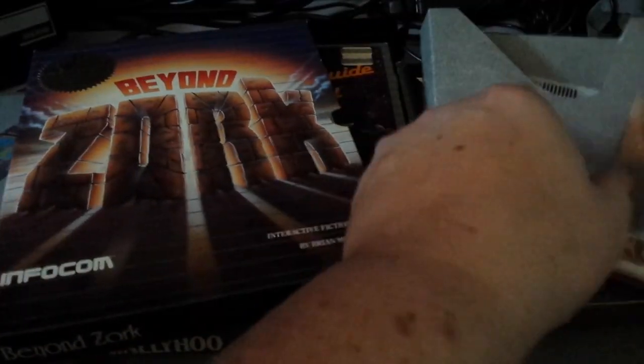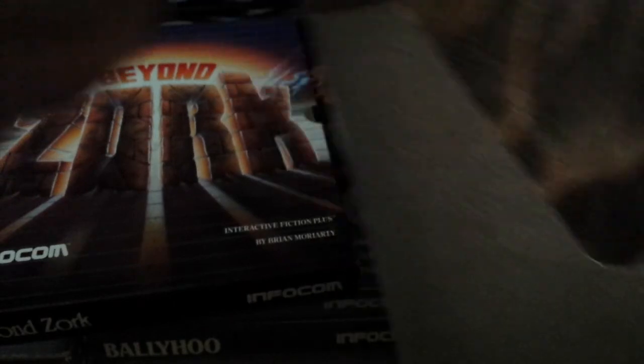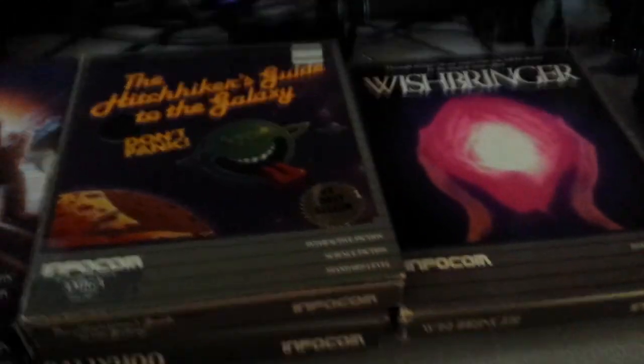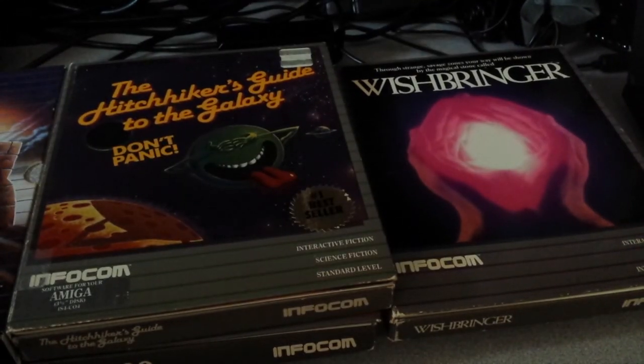And this fits in this little nifty box here. Like so. Slides in there like that. There you go. Get in there. That's all that stuff in here, and this slides like that closed, and that's Beyond Zork. So when we go here, and then this is funny.